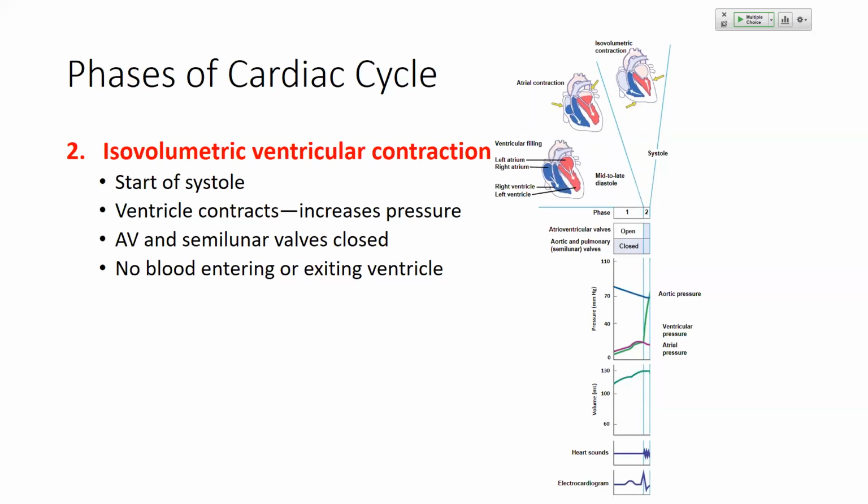Now, what do we need to establish in order to open that semilunar valve? What did we talk about? What needs to be present for the opening of that semilunar valve? A pressure gradient, perfect. So we do not yet have that pressure gradient, meaning that the pressure in the ventricle is not high enough, it's not greater than the vessel, and so the valve is not open yet. What's happening in this phase is the pressure is gradually rising until we get a pressure gradient. Until then, we don't have it. And so both valves are closed as that pressure rises.